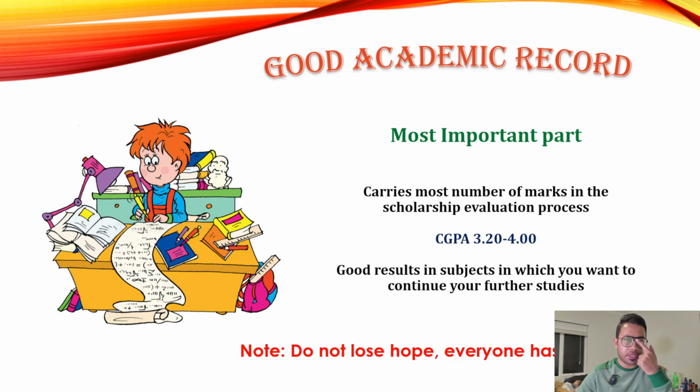So a good academic record is one of the key things that you need. But you don't need to be a gold medalist or a distinction holder in order to get a fully funded scholarship. With a good academic record, I mean a good average of the overall CGPA. So if you have something between 3.2 to 4 out of 4, then it is going to work in your favor, obviously. In academics, there is no ideal profile.